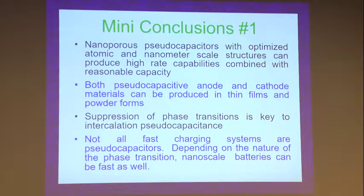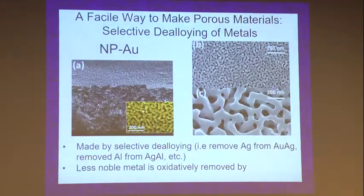And just to point out, not all fast charging systems are pseudocapacitors, and the literature is full of horrible papers that say it's fast, it must be a pseudocapacitor, even if it absolutely has to be a phase transition, like it's a conversion reaction. So beware of the literature, and this is something that we really do need to understand more if we want to design these systems. Okay, I'm going to change gears now and talk about a different battery problem.